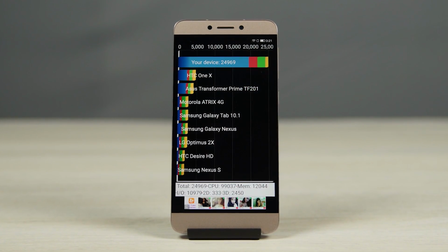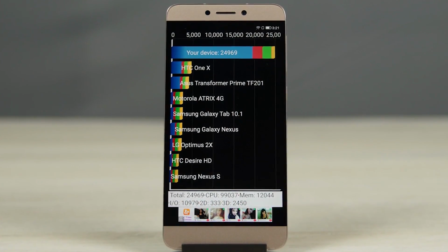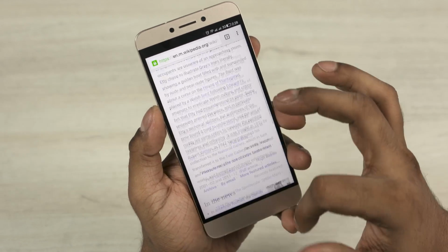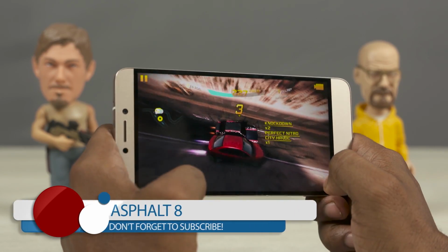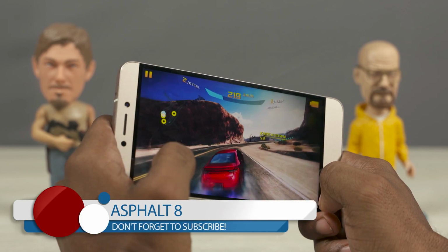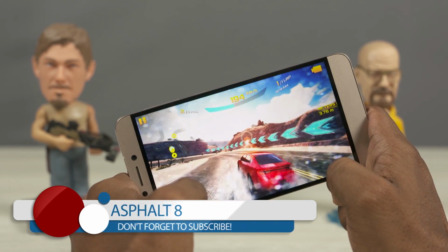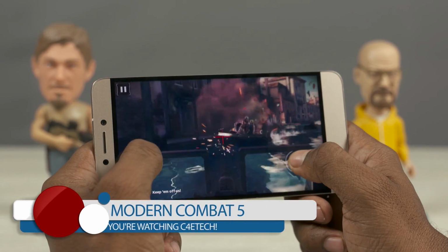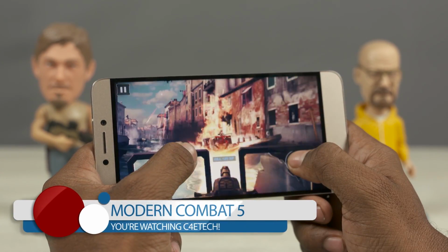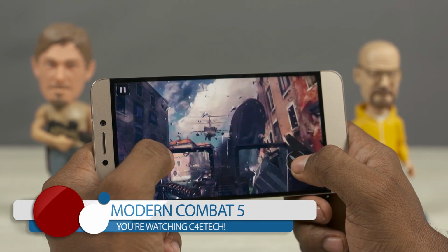The synthetic benchmark scores are great, especially when you take price into account, and this phone also manages to deliver real good day-to-day performance. With regards to graphically intensive scenarios like gaming, it did manage to hold its own. But do note that thanks to the metal construction, it does tend to feel a little warm, but it doesn't overheat or cause throttling. So as long as you keep your expectations realistic and don't expect it to perform like a phone priced twice as high, this phone will deliver.